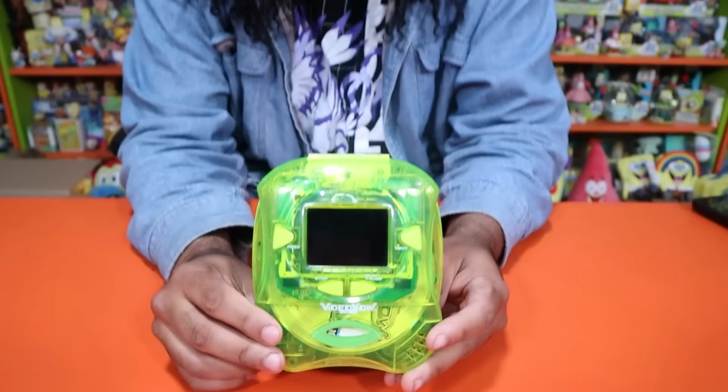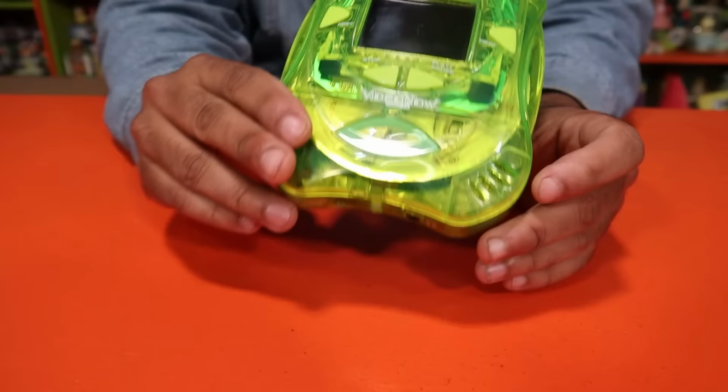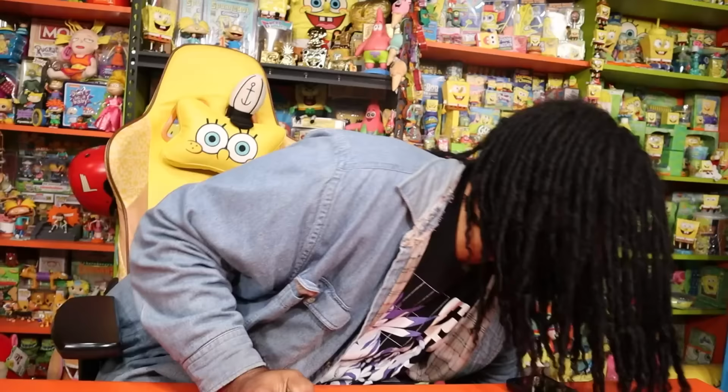Oh, dang, you got a translucent one? That's sick. Dude, the green is sweet too. This is like a perfect cavern edition. We have one in here already. This is the Video Now Color FX. I don't really know what the FX is different from the Video Now Color. It's got special effects. So we already have this one. This is just a regular color though. That one has special effects, apparently. So this is the SpongeBob edition of it right here.